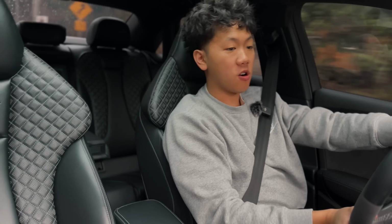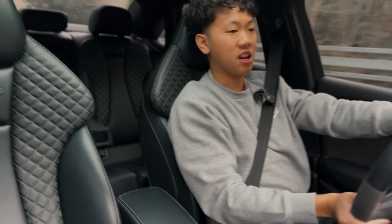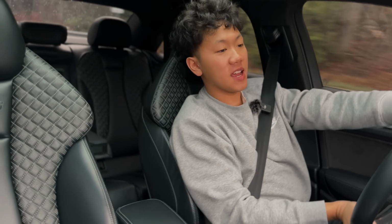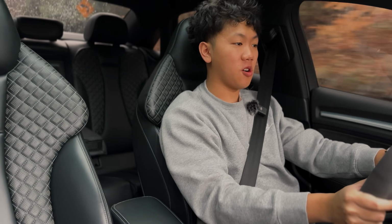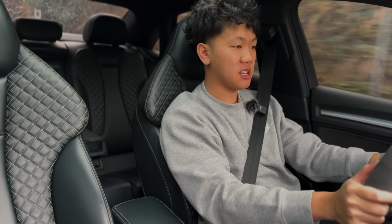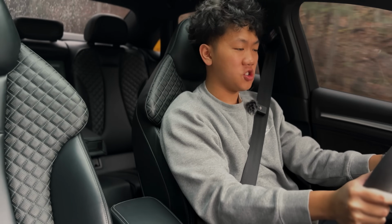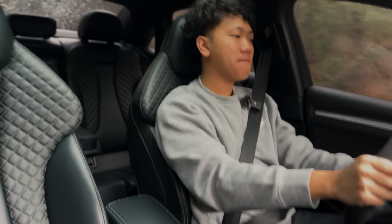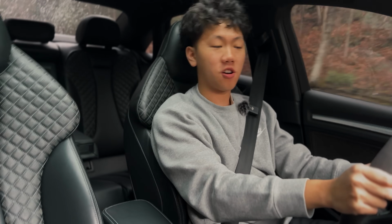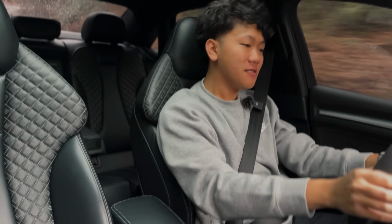It's made for car enthusiasts who prioritize handling, performance, and driving dynamics over practicality and comfort. And still, it's a four-door car, and you still have a trunk, and you can still daily this car perfectly fine. And this thing just goes. This is a great car. And it sounds so good.